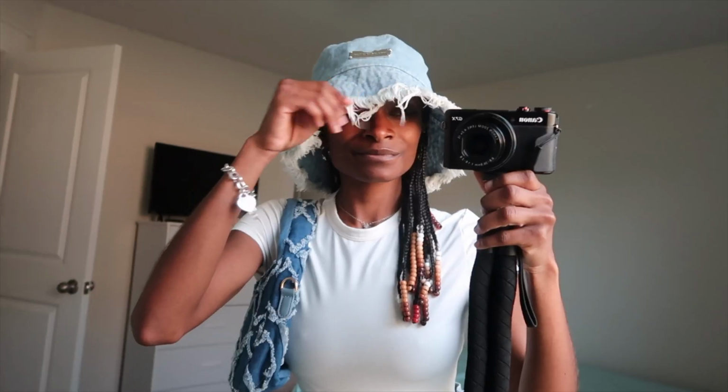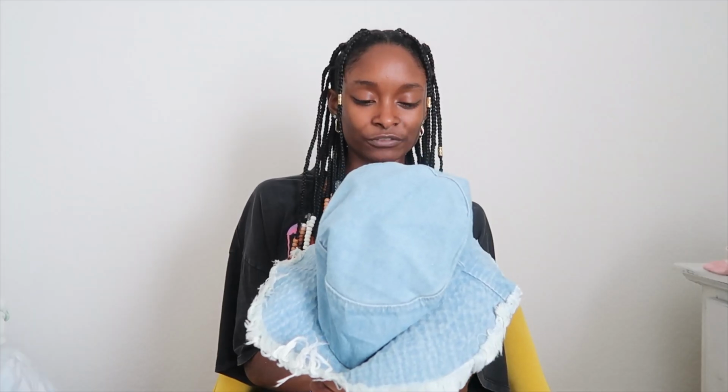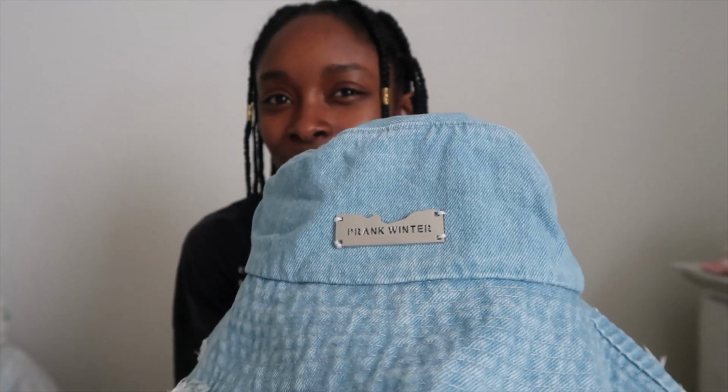Okay, wait, I've never seen a bucket hat come with drawstrings. These are drawstrings so that you can tighten it. There's a little clasp on the front that says Prank Winter. I don't know who Prank Winter is or what Prank Winter is.